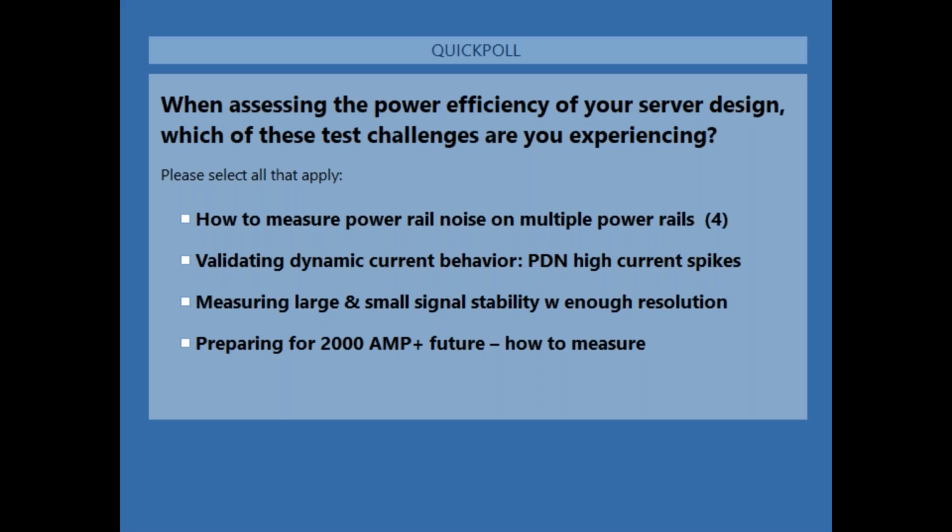The poll is open, so it'll remain open here for a minute or so. I'll just pause and allow people to participate. Again, I'll just mention you can select more than one answer here. I know we are getting still people responding, so we'll give it about 10 more seconds to let you respond here. All right, I'll go ahead and close this out, and then we'll take a look at the results.